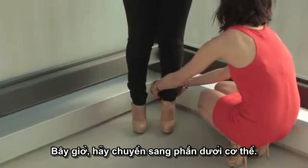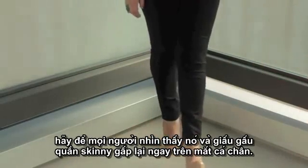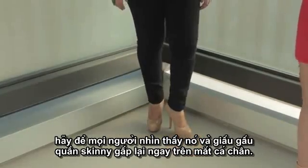Now onto the bottom half. If you are wearing a pair of sassy stilettos like Candy here, make sure to show them off and have your skinnies tapered right at the ankle.